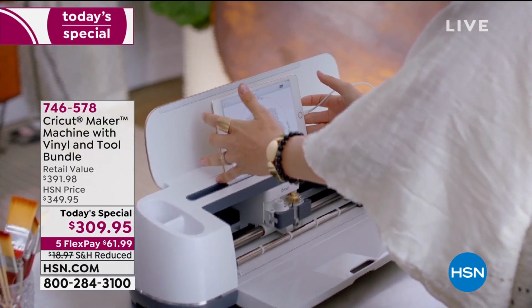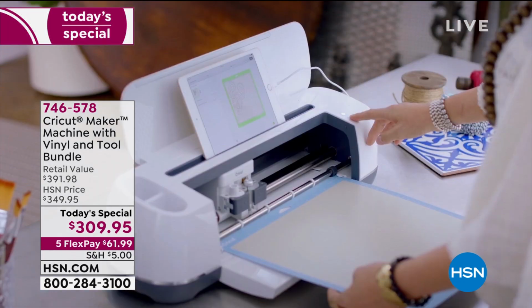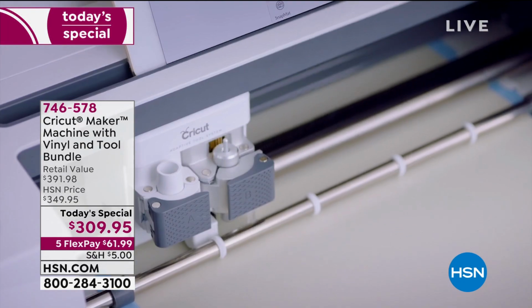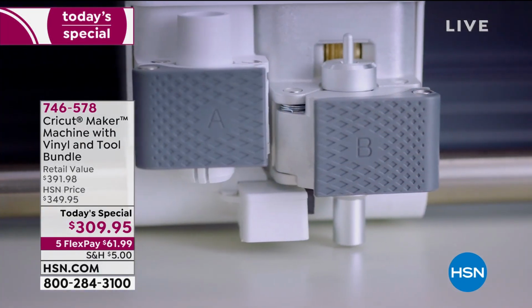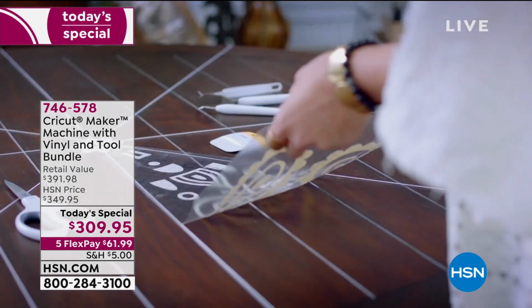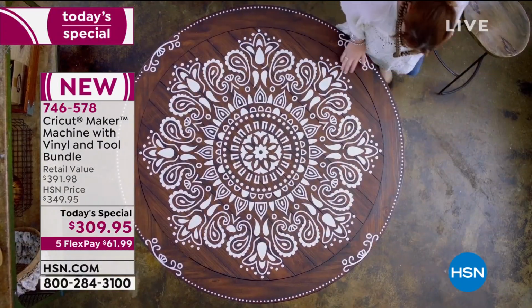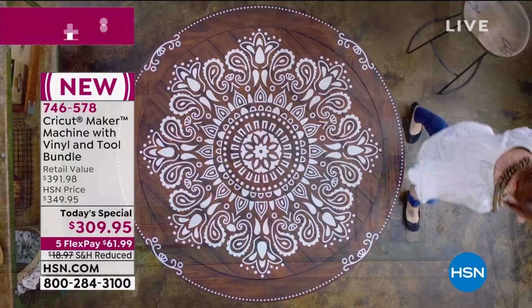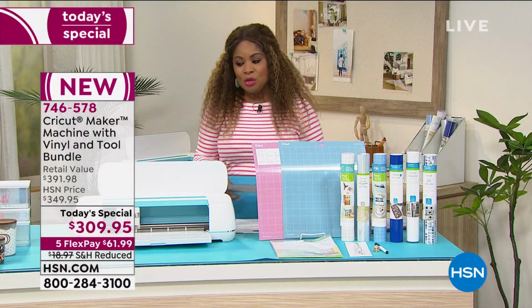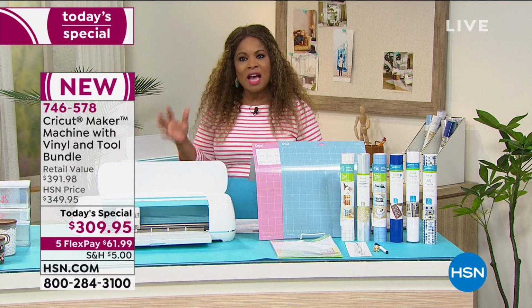Founded in 1969, Cricut is the leader in DIY crafting technology. Its popular electronic cutting systems help us cut an endless variety of patterns and papers and vinyl and leather and fabrics and iron-ons and so much more, so you can make the most beautiful projects just like you're seeing right there. We get to share with you this incredible Cricut Maker machine with tons of vinyl.